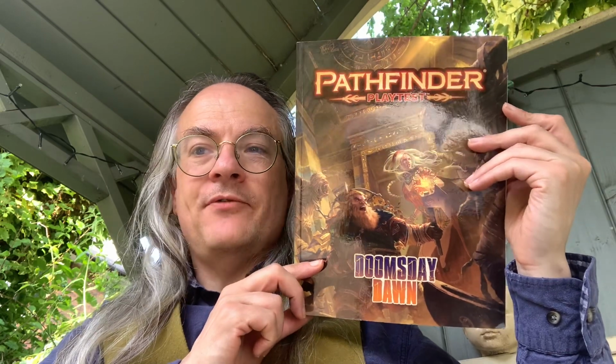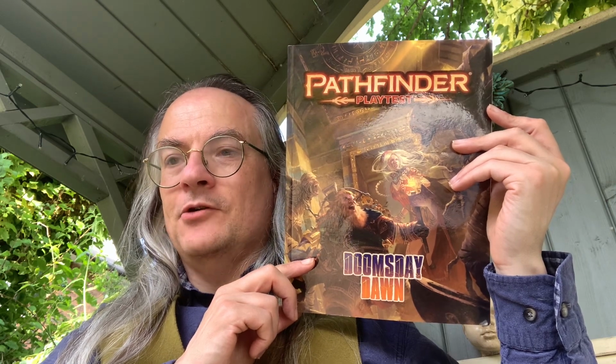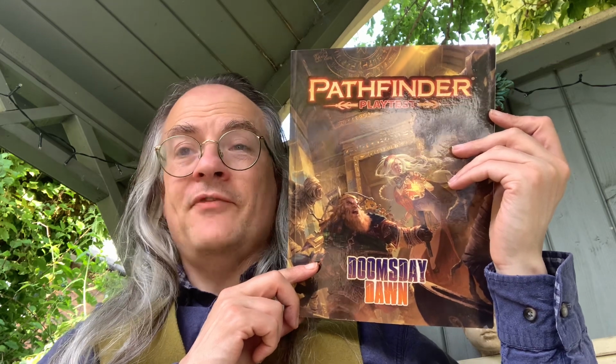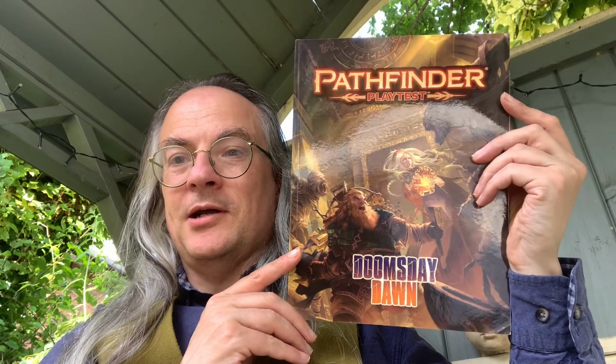I don't know whether I shall ever review this. It might be interesting to do so at some point, perhaps when you look back at a little bit of the history of Pathfinder. I've not reviewed very much Pathfinder. I keep meaning to rectify it, but it's always a case of time and energy, as it were. Anyway, so Pathfinder Playtest, Doomsday Dawn, published 2018 by Paizo.